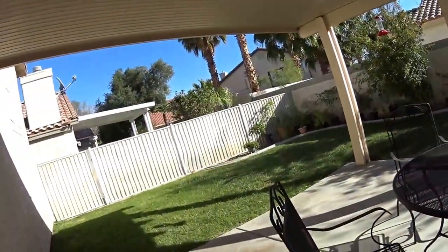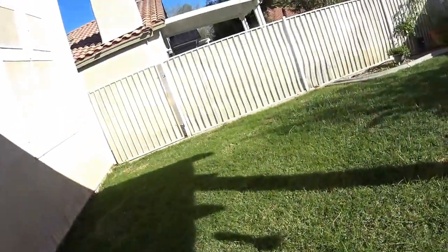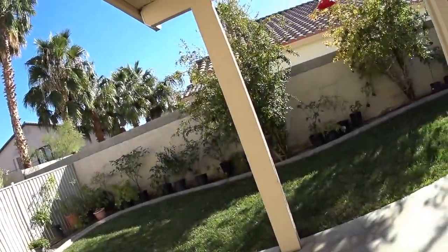We probably want to gravel this in. We'll leave it for the first tenant. If they keep it up, great. If they don't, we'll just replace it with rock.